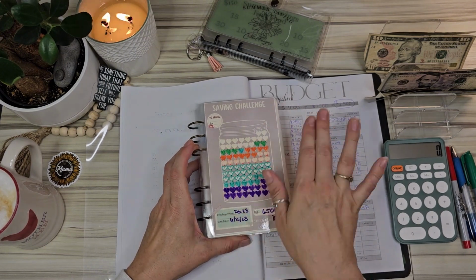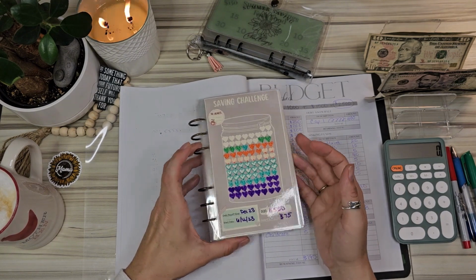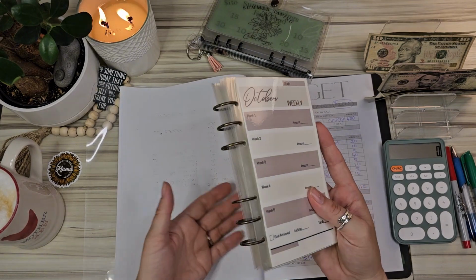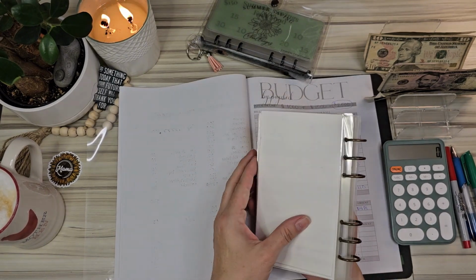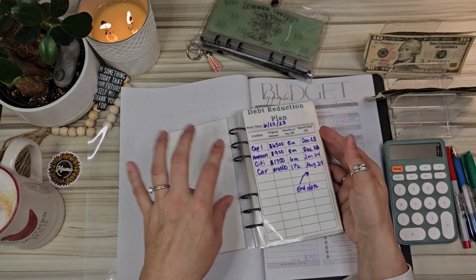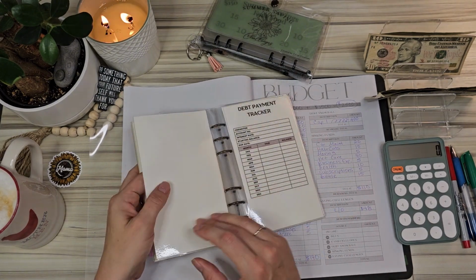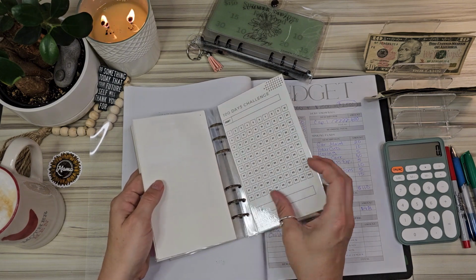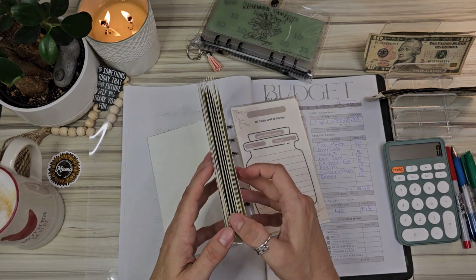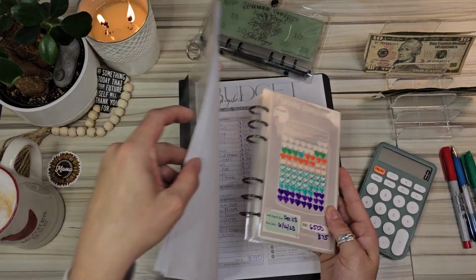I can just take an alcohol wipe and erase this and start over and use it for something else. And I will be doing that on my next payoff, if you see back here, when this debt is gone. My next one is my Amazon card. I'll probably just use one of these other trackers that I have in the back that's kind of fun to color in, to motivate me and keep me going. You just got to figure out what works for you, and whatever that is, do that so that you don't lose heart along the way.